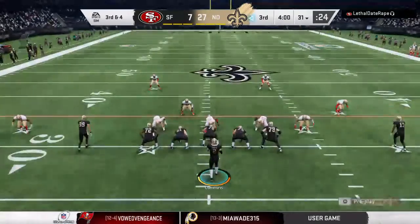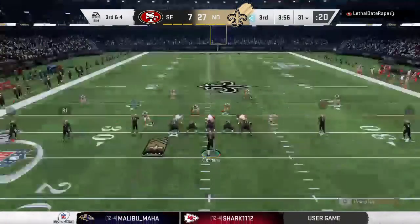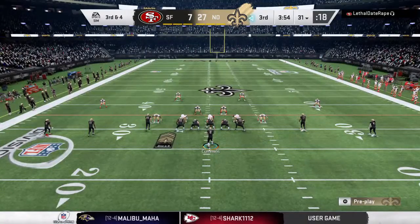Set. 60 or. You got to get the ball, D. Get the ball right here. Let's go. Smith. Switch it. Come on, switch it.